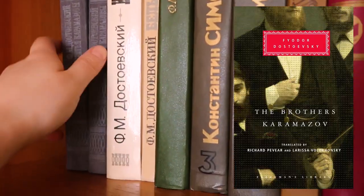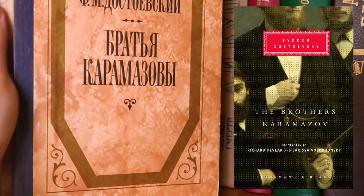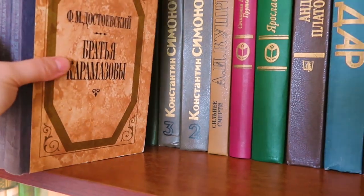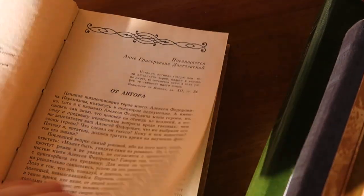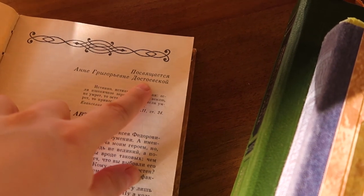Further on we have Brothers Karamazov. I also read this book in school, but I read it just for myself and I really, really love this. It doesn't have his photo. Oh, and look, it's dedicated to Anna Grigorievna Dostoevskaya.